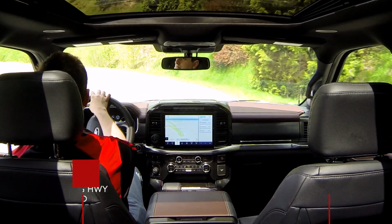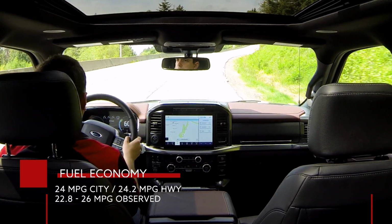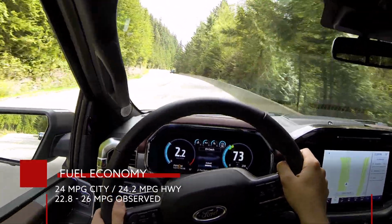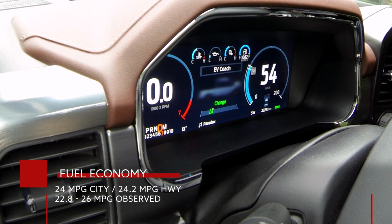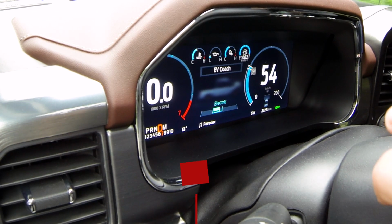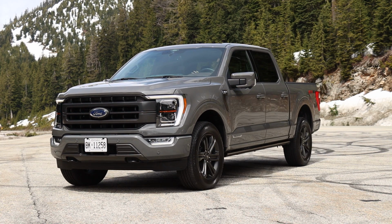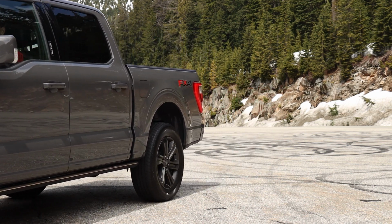This hybrid V6 is rated for 9.8 liters per 100 kilometers in the city and 9.7 liters per 100 kilometers on the highway, and that's with the 4x4 system. If you get it with just 4x2, then the fuel economy numbers are a little bit better. During my time with the F-150, I averaged around 10.3 liters per 100 kilometers. But on a few of my shorter trips, I noticed that I could average as low as 9 liters per 100 kilometers if I was gentle on the throttle and wasn't using the climate control.